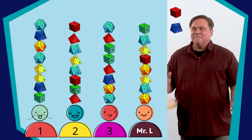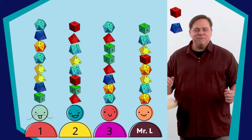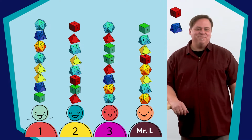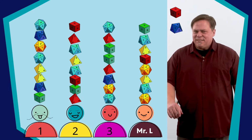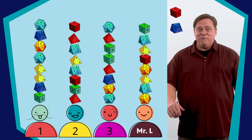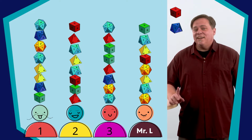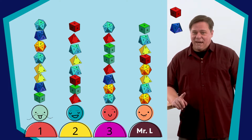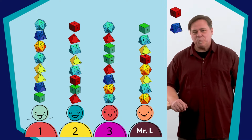Okay, I'm done. Each of us will get 8 dice, and there are 2 left over. That took a little longer than I expected, but what if I had started with 100 dice, or 1,000? I may need to learn some math, so I don't have to count all these out by hand next time.